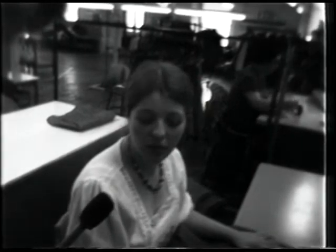Are you paid by the number of pants or by the hour? By the hour. We have a certain amount that we have to do, like we have to do 140 a day. But this work is very dirty. We can always do less. We can't always put out 140 because it depends on the work.